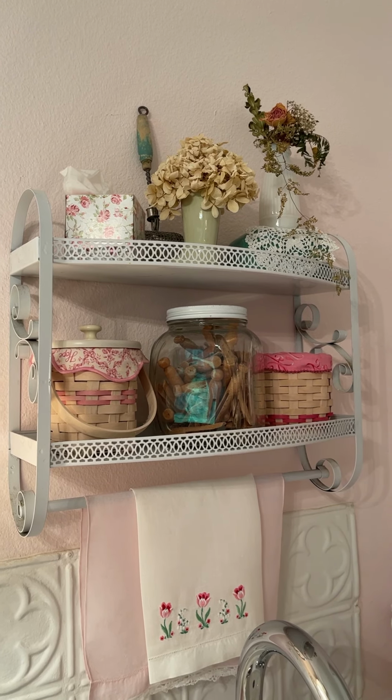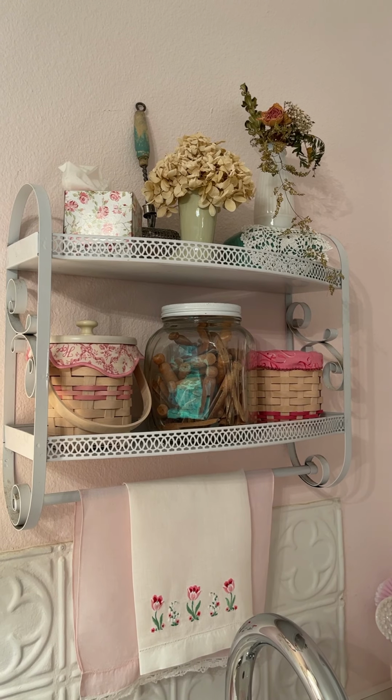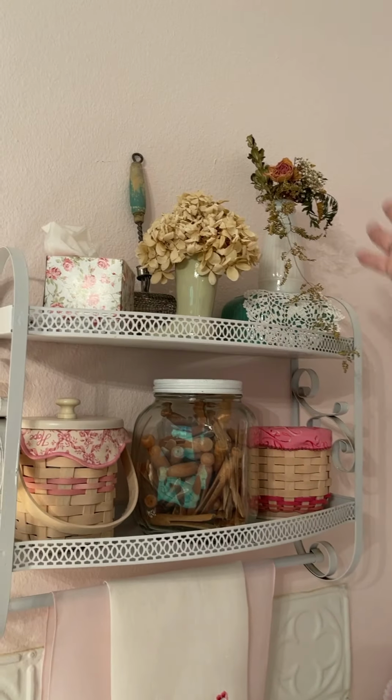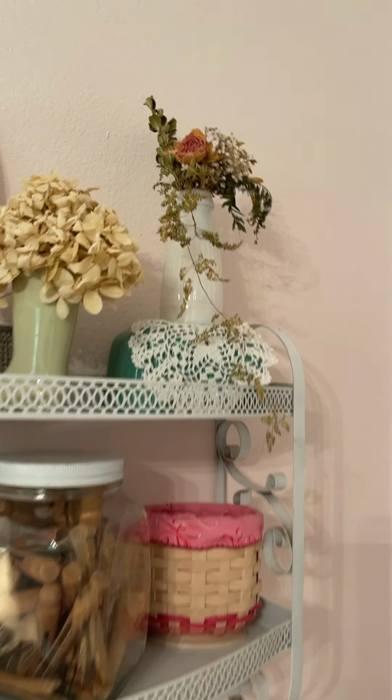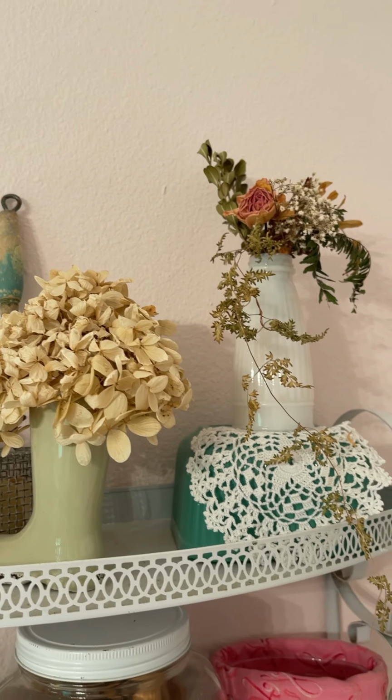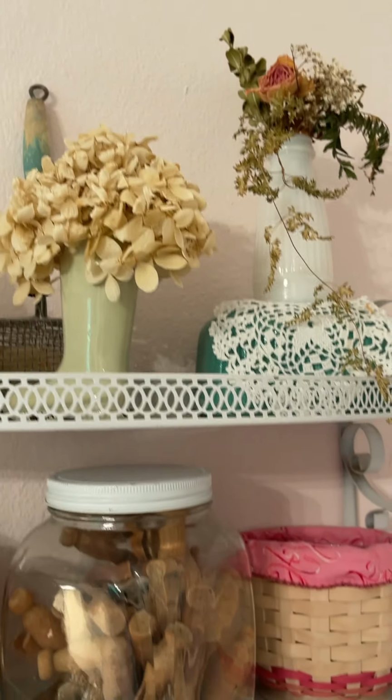I think $5, I got it. Painted it. It was green. I painted it white and stuck it up here. And this arrangement, for instance, is very cute to me. It's one I made, and it is dried out now, and so I just leave it there for right now.